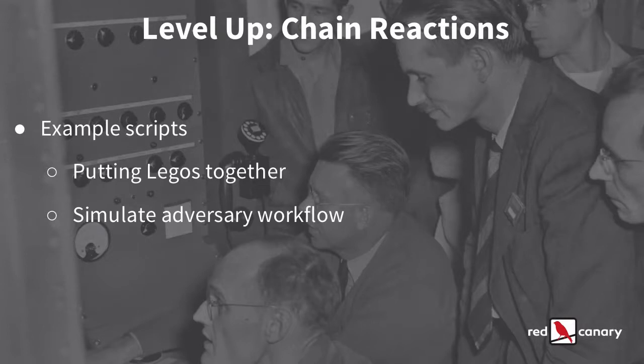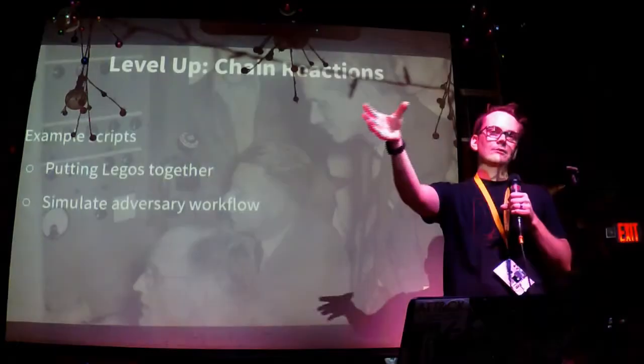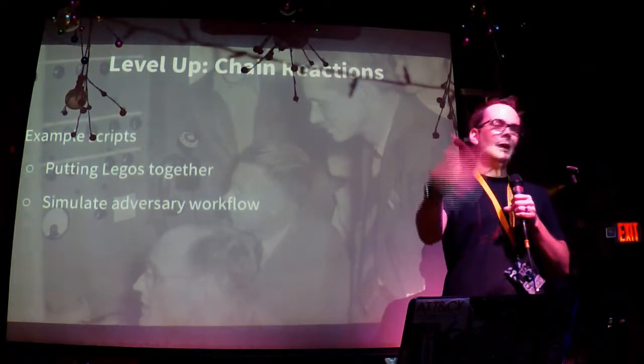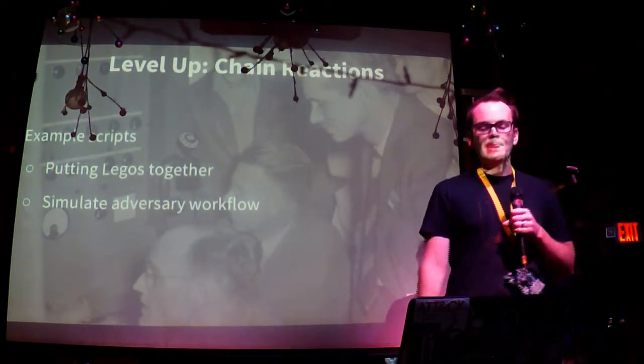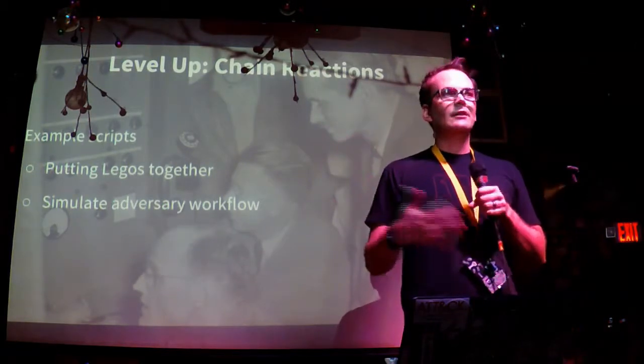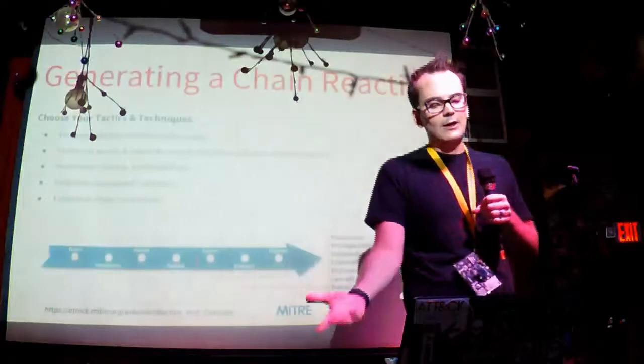And the idea of a chain reaction is taking multiple techniques across the tactics from MITRE and putting them together in a batch file or a PowerShell script and just executing it. So it'll just go through, simulate a bunch of weird behavior or activity in your environment, and you may or may not have detection for it.